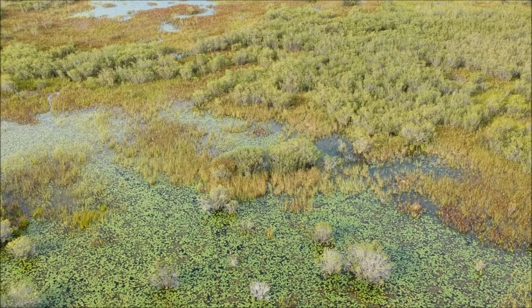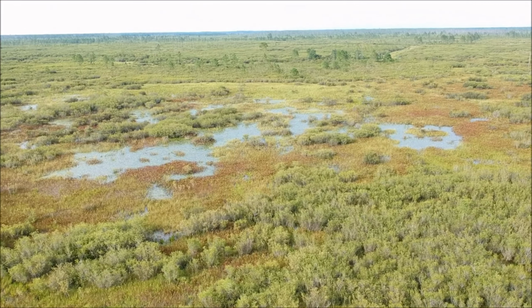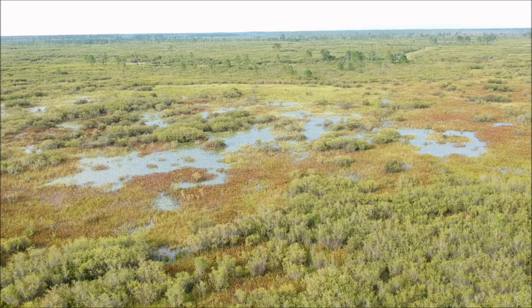In our never-ending search for photo opportunities, we try to exploit every aspect of the environment to help us locate our subjects.